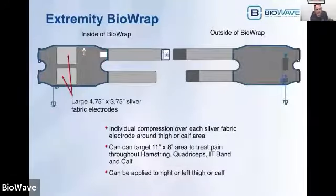Finally, we've designed an Extremity BioWrap, and this has very large 4.75 inch by 3.75 inch silver fabric electrodes. They literally allow you to treat an 11 inch by 8 inch volume of tissue, and this is designed to be used anywhere around the thigh or the calf, so you can treat pain throughout the hamstring, the quadriceps, the IT band, abductor, adductor, and the smaller version of the device can be used to treat the calf or shin splints. There's two compression straps, so you're getting individual compression over each of the two electrodes, and this device can be applied to the right or left thigh or calf.